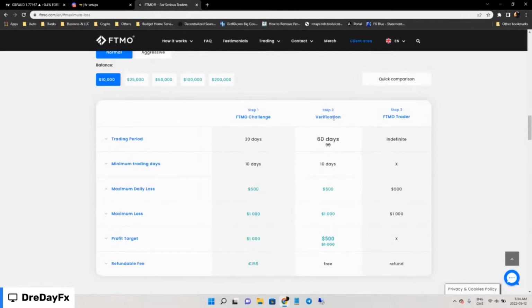The verification stage gives you double the time with the same parameters, but the profit target is half of the amount. Okay, so that's pretty good. This challenge, I passed it in basically 8 days, but after the 10th day, they gave me a verification account, because it's a different account that they give you.